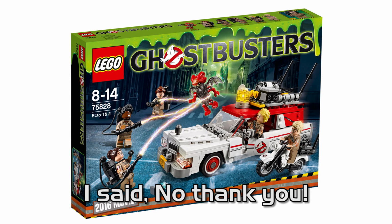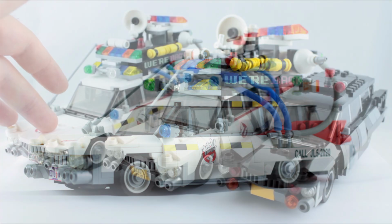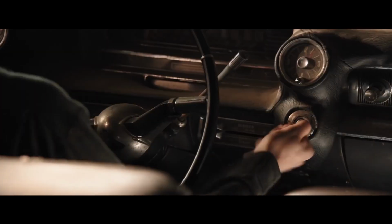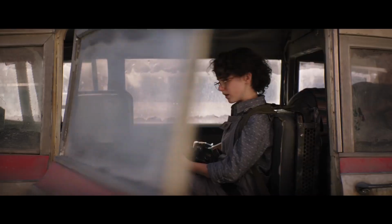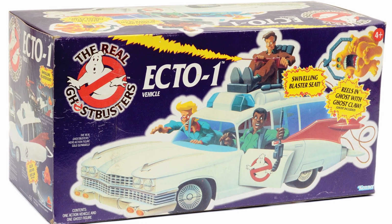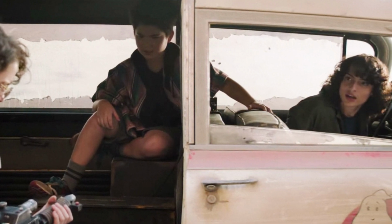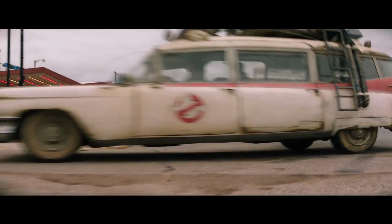We did get a set based on the car they called Ecto in the 2016 movie, and many fans, including myself, have built their own custom variants. But it would be really welcome if LEGO released a new official set based on the old ambulance hearse we see tearing through cornfields, complete with the new gunner seat we saw in the trailer. That's blatantly a tip of the hat to the original Kenner Ecto-1 toy. This LEGO set would come with 3 minifigures: Phoebe, her brother Trevor, and the 4-armed ghost we see them racing after through the streets of Somerville.